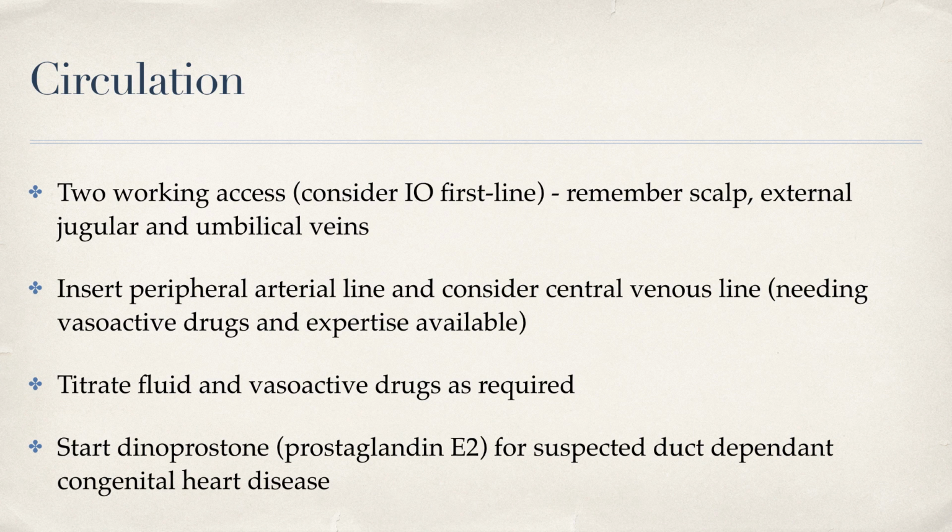Okay, so moving on to the circulation, and the first thing I want to deal with is access. So I think this is one of the key messages of this talk. Getting peripheral venous access on a shocked collapsed neonate, like in our case, is going to be very difficult, even for skilled hands. It's going to take at least a number of minutes if it's quick, and you don't want to delay the resuscitation even for that short amount of time.